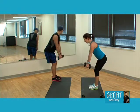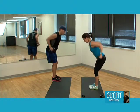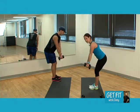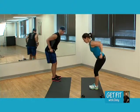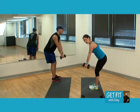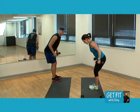If you don't have weights, just grab a hold of those handles and pull them in. Pull. It's amazing how crafty you can get at home to make things work. It does. Doesn't take much. Pull, release. Squeeze your shoulder blades together and place those weights down. 4, 3, 2, and 1.